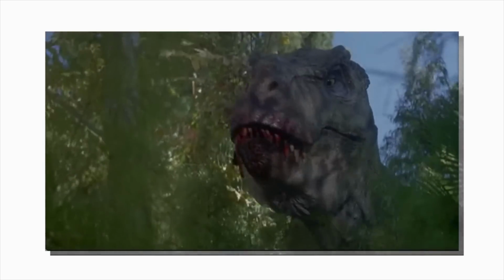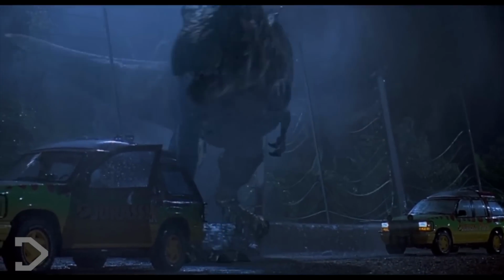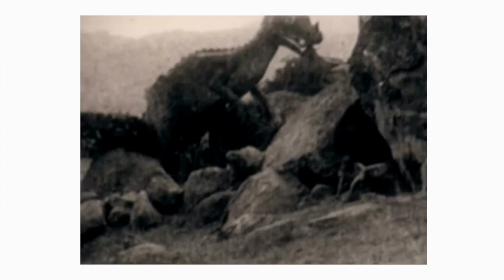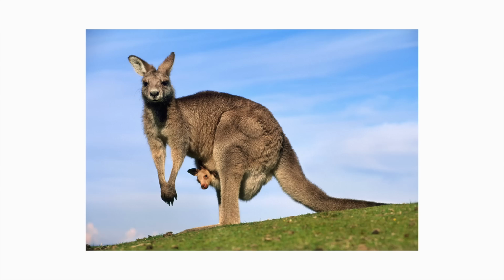The Tyrannosaurus Rex, one of the most famous dinosaurs in the world. Originally uncovered in 1874 by Arthur Lakes, we've seen many different iterations of this monster, such as this hugely outdated skeletal restoration by William D. Matthew from 1905, which follows a more kangaroo-like posture.